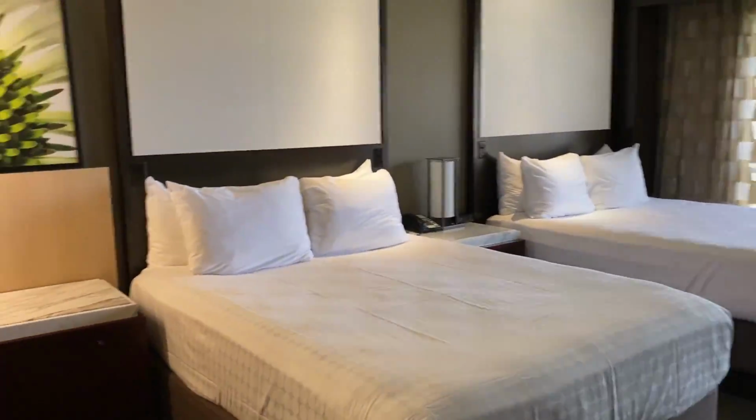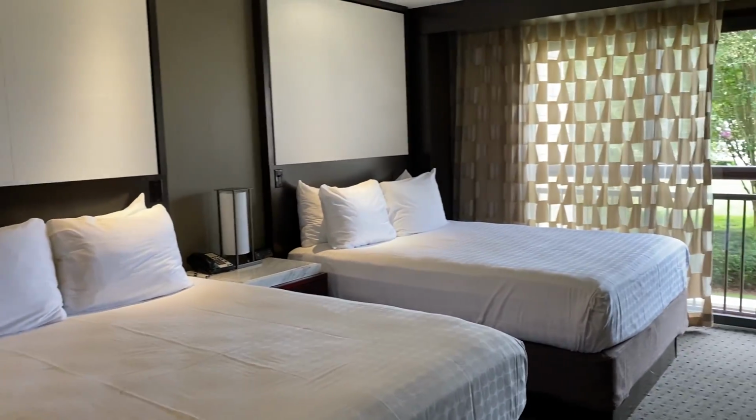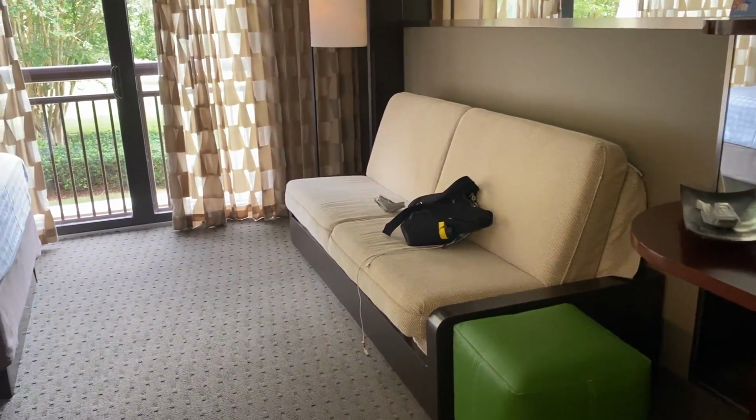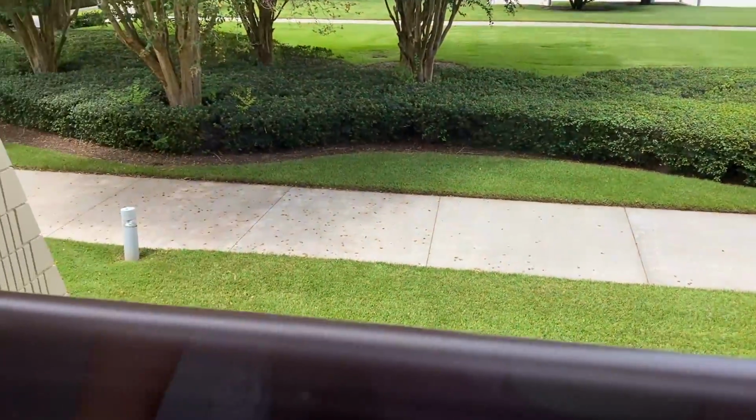So we just got to our room. We're staying in the garden wing this time, which is right next to the main Contemporary building. But the rooms are exactly the same as the main Contemporary. Bathroom, the fold down sofa, the 2 beds. And then we have like a little Juliet balcony thing. So we can, I think, look out if I can get it unlocked.